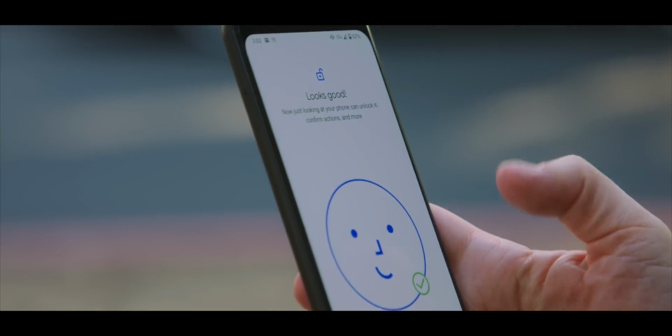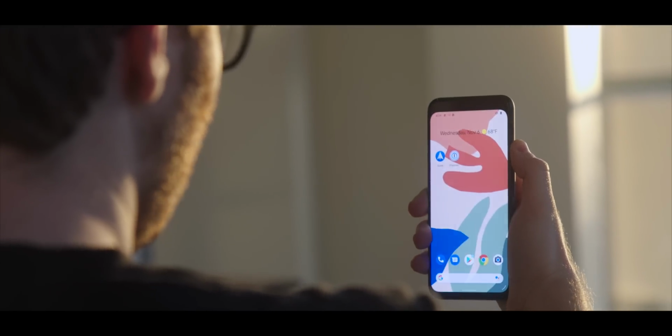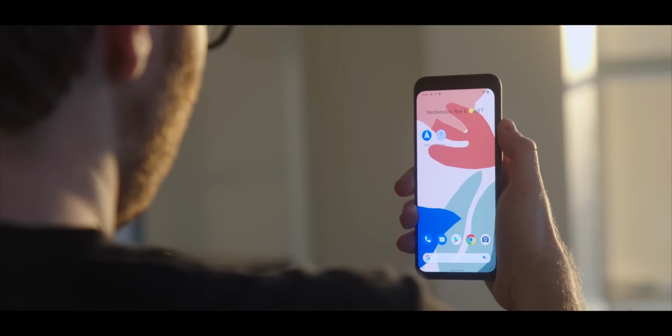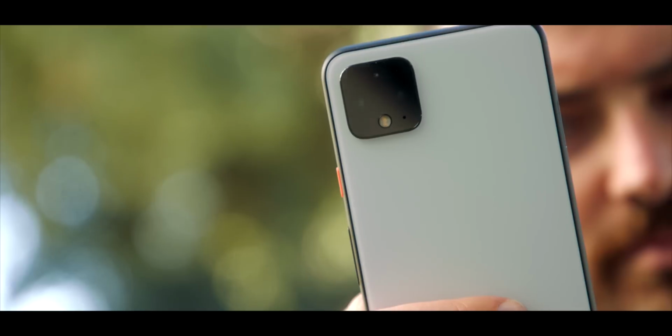But face unlock is here and it works really fast, like insanely fast. If you've used Face ID on an iPhone, that's quick. This is the next level fast, but again, good and bad, it unlocks with your eyes closed. That doesn't particularly bother me, but I can see that could be a security concern for others. And maybe I don't like the fact that someone could hold my phone up while I'm sleeping and get access to all of my information.